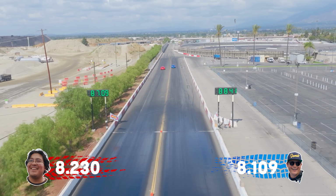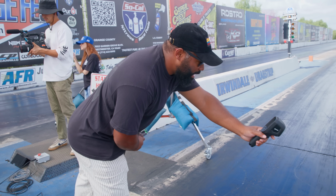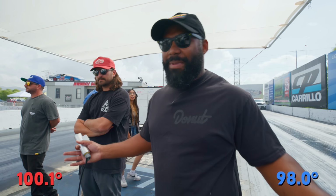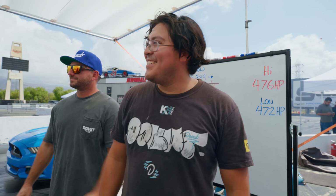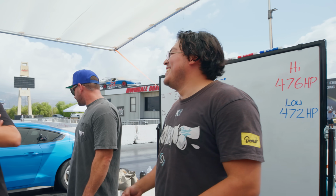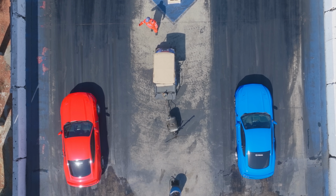That was Heber's first time in these cars, so he was a little delayed on the launch, but he did a good job. All right, we're at 98 right here and 100 over here. Slight margins matter in drag racing. It felt great, I'm not gonna lie. Was that your fastest drag race ever? Yes. I finished and I was like, that felt awesome. That was scary as hell.